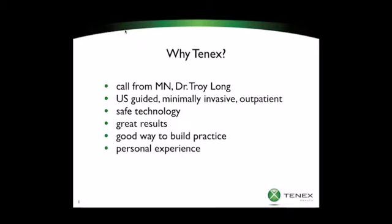So why did we get involved with Tenex? I have to give Dr. Troy Long, a very good friend of mine, credit. He's an interventional radiologist in the Twin Cities in Minnesota. He, being in a very tech-savvy city, heard about Tenex before I did, gave me a call, explained that there was an ultrasound-guided, minimally invasive outpatient procedure, a very safe technology.